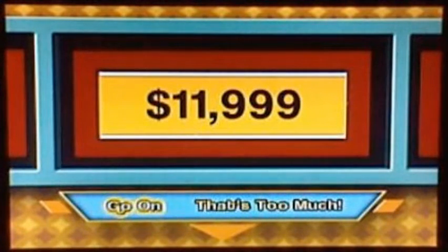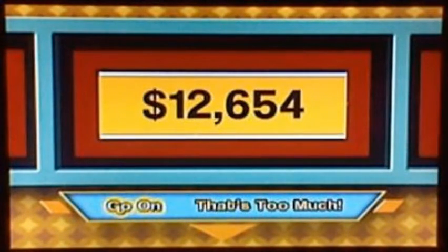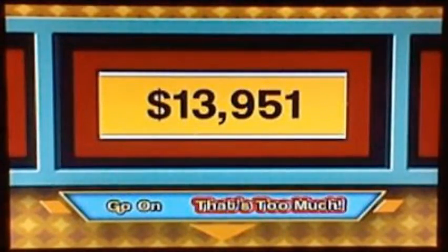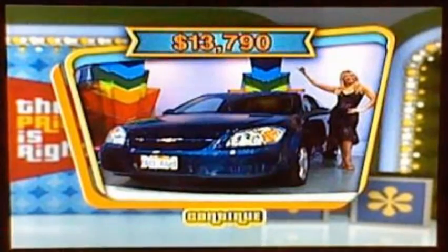$11,999. Keep going, okay. Is that price too much for that car? If so, press Too Much. Otherwise, press Continue. $12,654. Keep going, okay. Is that price too much for that car? If so, press Too Much. Otherwise, press Continue. $13,951. That's too much, you say. $13,951. You win the Chevy Cobalt. You want a new car!